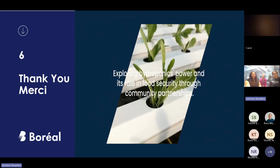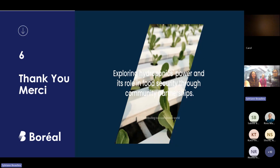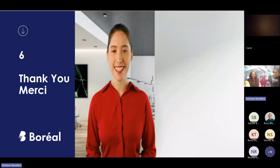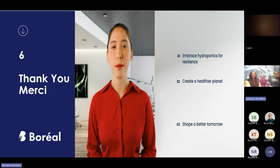Recap. We've explored the power of hydroponics, its role in food security, and the importance of community partnerships. Remember, by engaging with us, you're contributing to a greener, more sustainable world. Takeaway. By embracing hydroponics, you'll help create a resilient food system and a healthier planet. Your actions today can shape a better tomorrow.